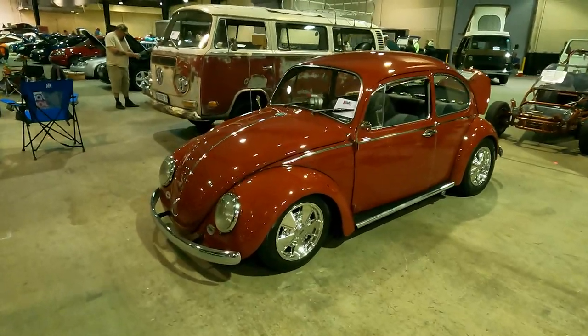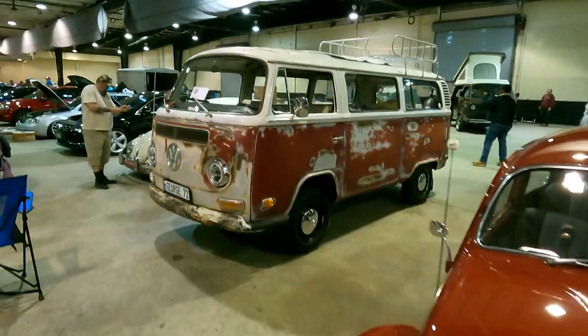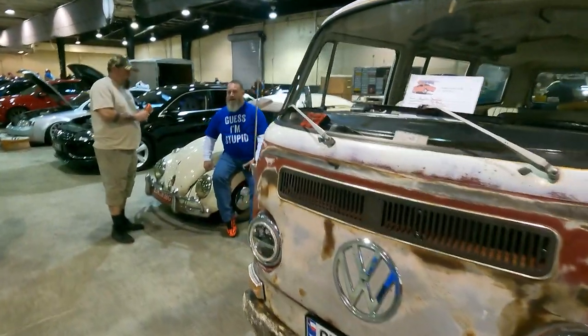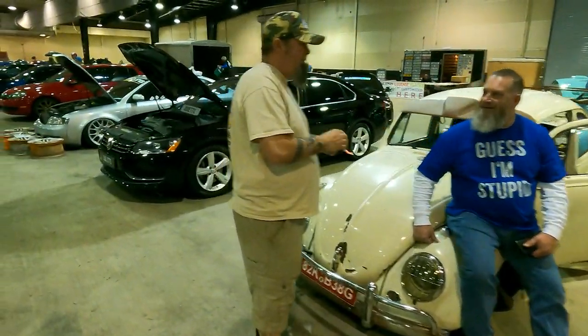Now this here is the type of bus I'm used to seeing in my area. They're usually like this, they're not restored or anything. Although he does have modern headlights on there, so, you know, again, why do they do that? Not hating, I'm just trying to learn a little bit here.